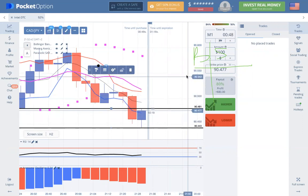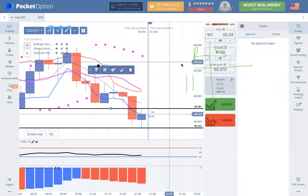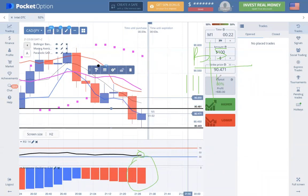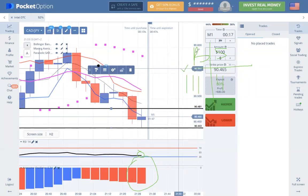So what color is the current candle? The current candle is blue. Are the candles above or below? Has the candle crossed the bottom blue line? Yes, it has. Another confirmation for a buy. Are the candles above or under the SAR? They're under the SAR, so that's a confirmation for a seller. Is the RSI facing up or down? It's in the middle, but I'm going to give it to the buyers. And what color is our volume bar, which we're using for the awesome oscillator? It's red. So using our Pocket Option indicators, we have 3 confirmations for a buy, 2 confirmations for a sell.